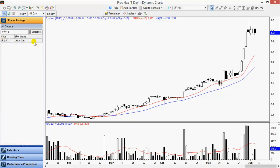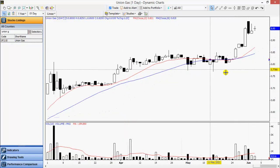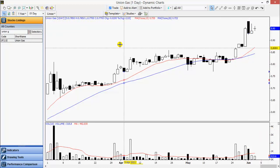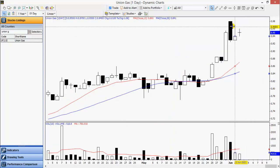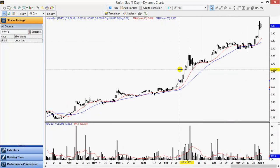Union Gas. Over here we have a gap up, but it actually failed and in the process covered this gap. Average volume though, or slightly above average volume, followed by 2 sideways bars. If it can continue to trade sideways, I would like to see the stock eventually break above this high here of 98 cents. Now remember, $1 is a psychological resistance as well.